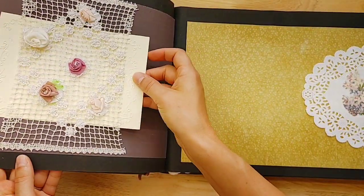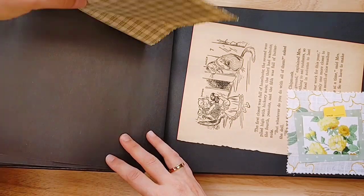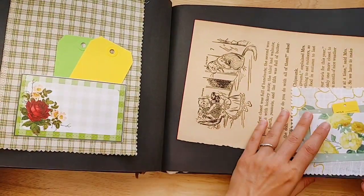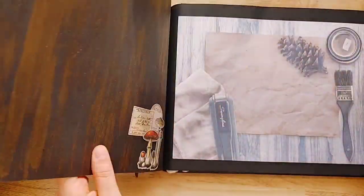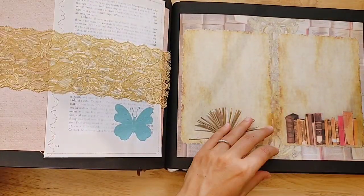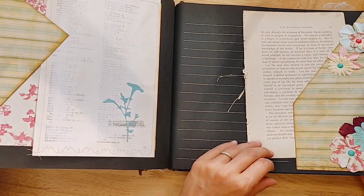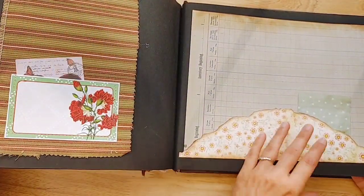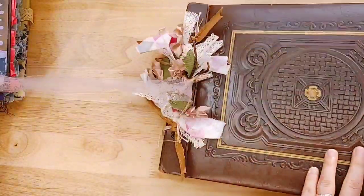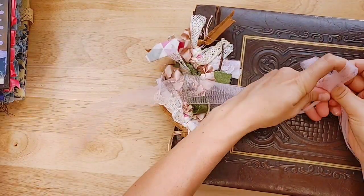Look at how pretty. This is such a treasure. I think this would be so beautiful out on a coffee table, like in a library or a craft room. And you can add your favorite quotes and work on creating a coffee table book, but a one of a kind one for sure. Wow, and there's so many pages. How beautiful. This is incredible. All right, let's set that over there.